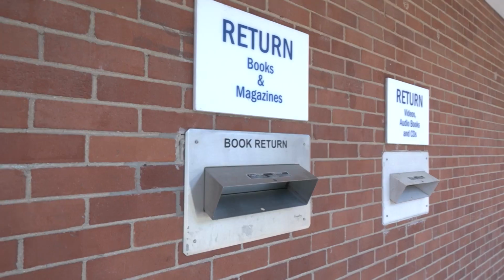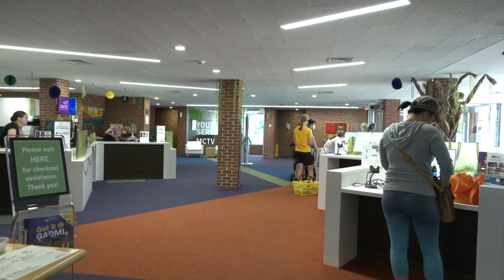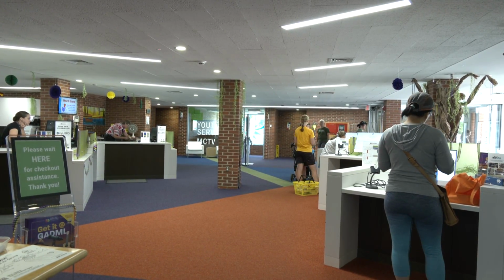Let's start in this amazing lobby. In the lobby, you can check out books with the help of a library assistant. You can return books here, and you can also return other materials. We do have the outdoor book drop, but the indoor book drop is nice for those bigger materials like the discovery kits, the literacy kits, and things like the Library of Things Plus.